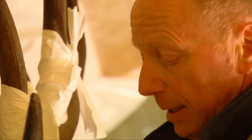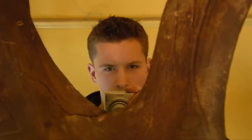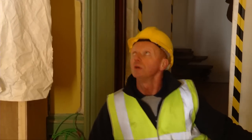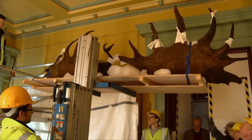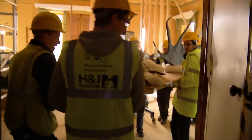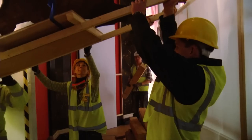With the antlers safely off the wall, Colin can secure them to a wooden base while the rest of the team catch their breath. Albeit momentarily, as they still have to get this fragile cargo to ground level and then safely out through the doors. Okay, 4 knots.